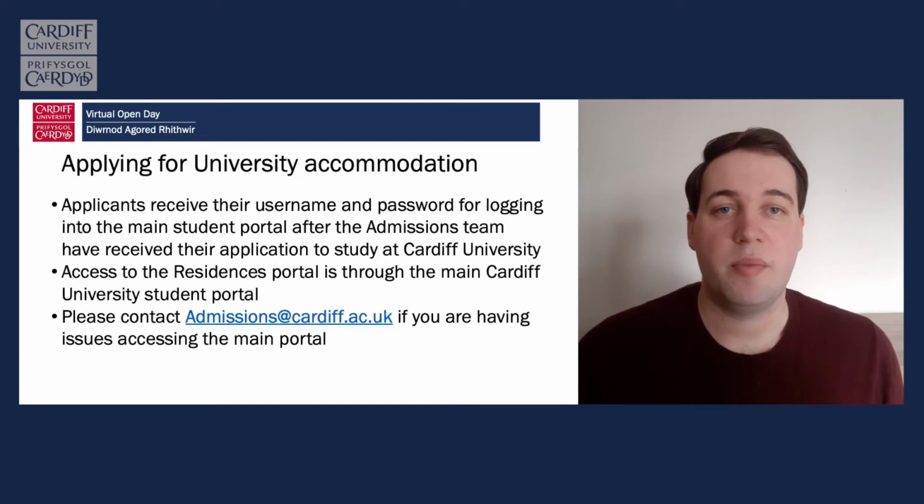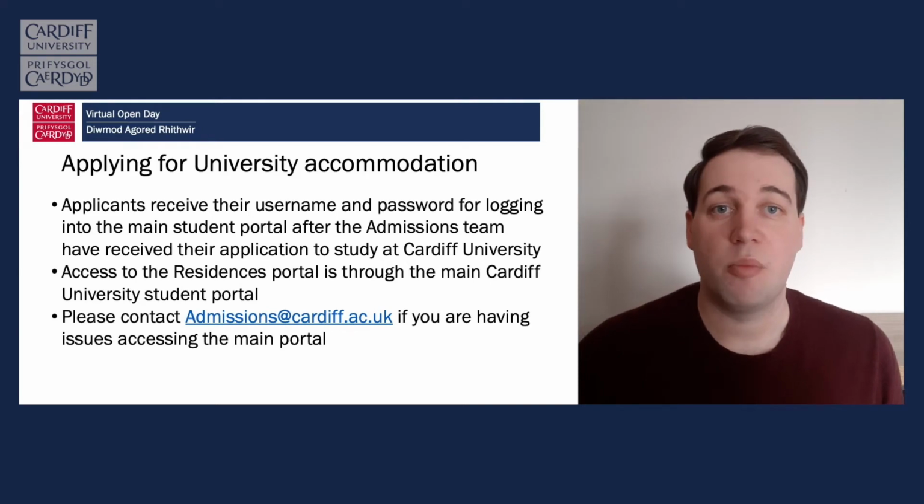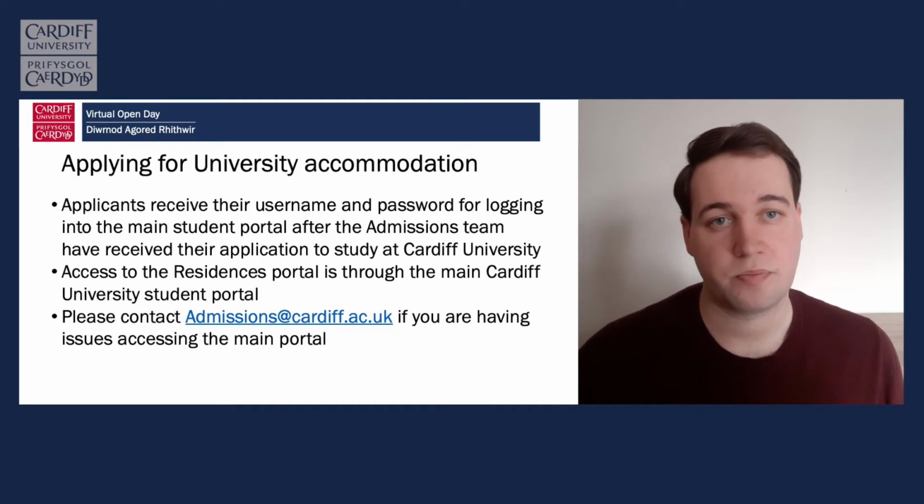Applications open in February for the September start that year. You will need to select a minimum of 10 preferences on the application in order to submit it. There are a possible 27 options for undergraduate students. Talybont North, for example, has 3 different room sizes, and these would each class as a separate choice.